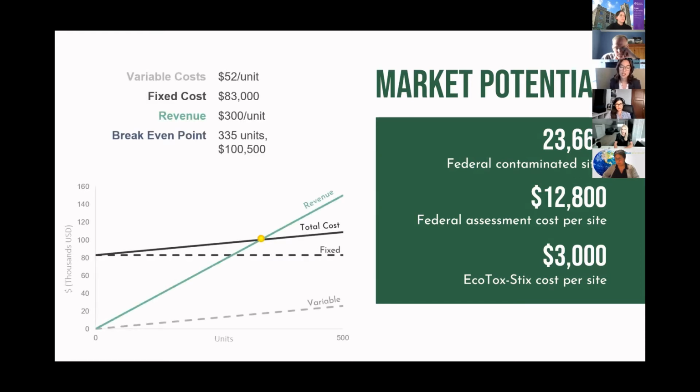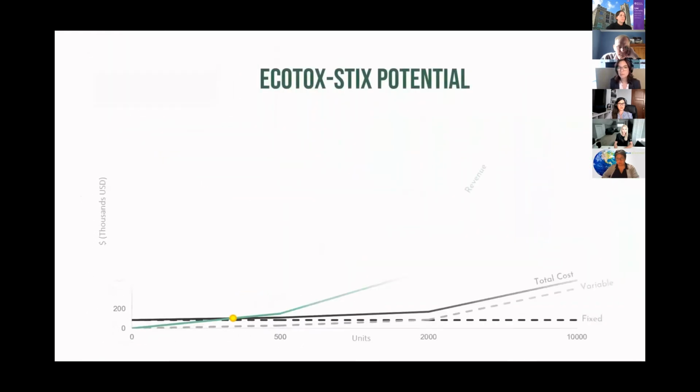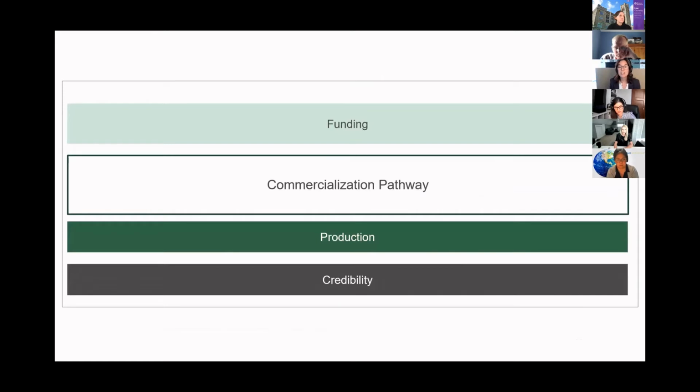Based on our calculated cost of production, the Ecotoxics expects to break even for production cost at the sale of 335 units. And while environmental testing may seem like a smaller niche market, the lack of direct competition gives us a first mover advantage, helping Ecotox set the standard for environmental biotests. The lack of competition means that we can encapsulate the market and scale our business, making $2.5 million at our first 10,000 units. To enter this market, we've mapped out our commercialization pathway.